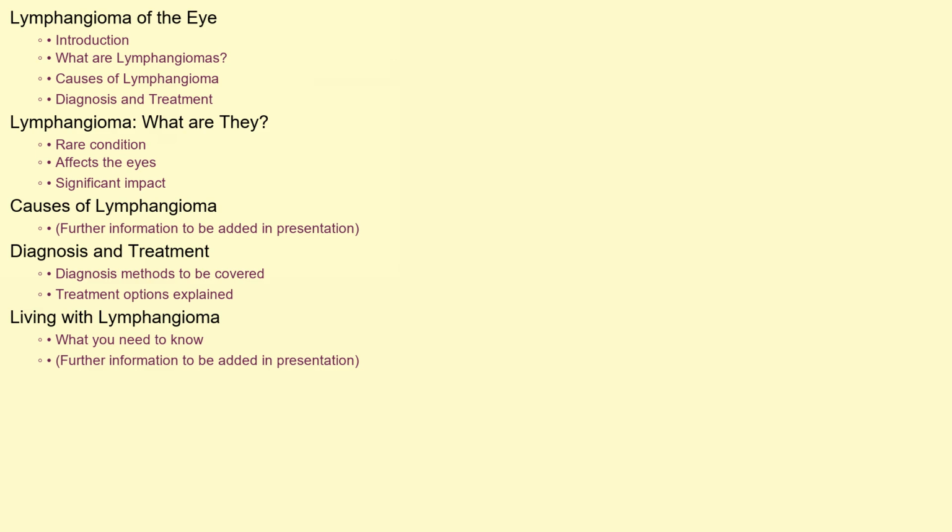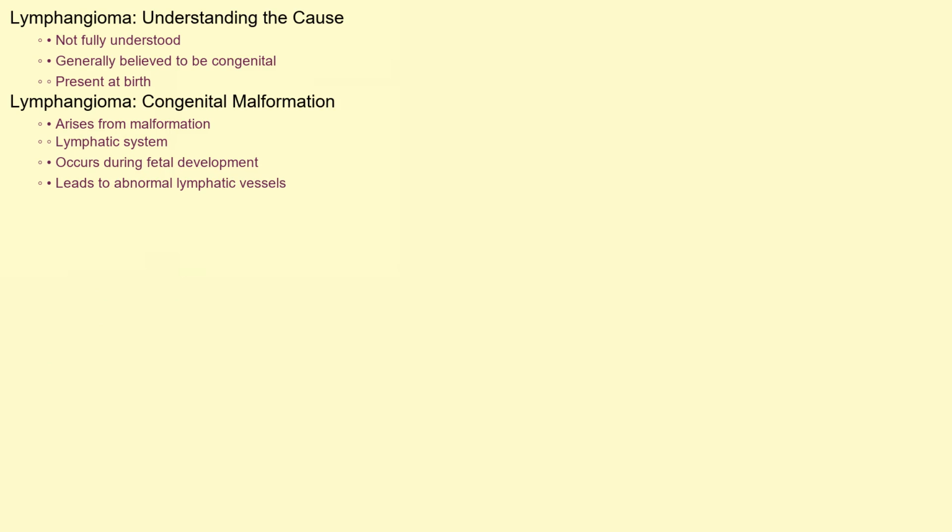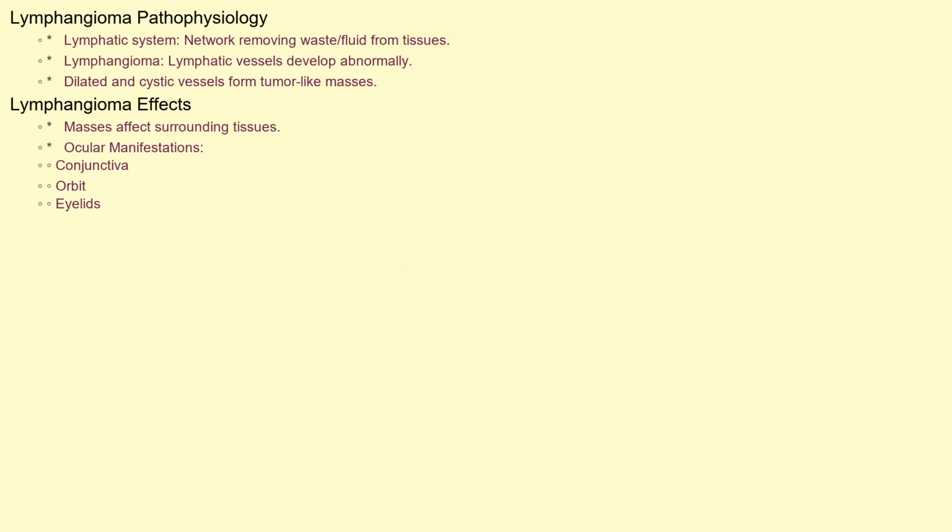living with this condition. The exact cause of lymphangioma is not fully understood, but it's generally believed to be a congenital condition. This means it's present at birth, though it may not be immediately noticeable. It's thought to arise from a malformation of the lymphatic system during fetal development, leading to abnormal collections of lymphatic vessels. Let's break down the pathophysiology.